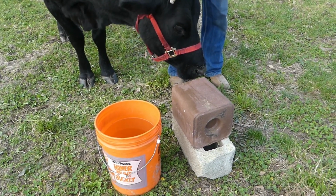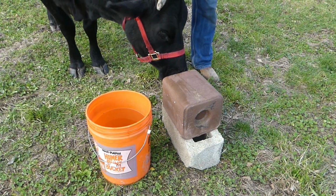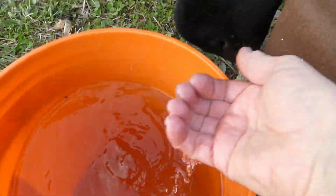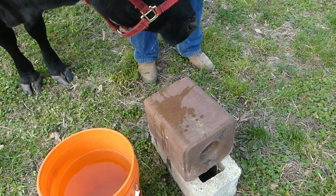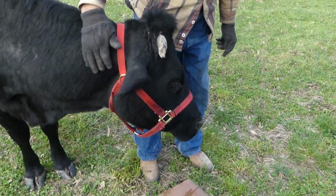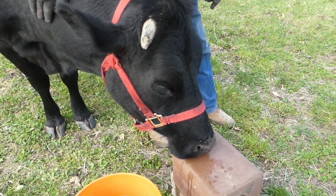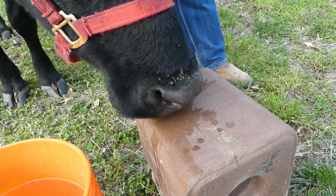This isn't going to fix her right now. I think if she actually has milk fever, which I'm suspicious she does, she's not going to lick a block and think that it's going to fix it. I'm going to put some water on there just to see if that interests her. Nope. We're sorry, cow. Get the tongue out and lick it.